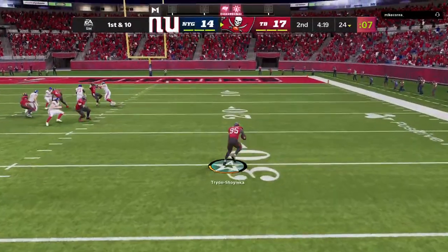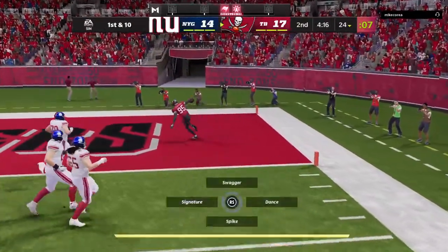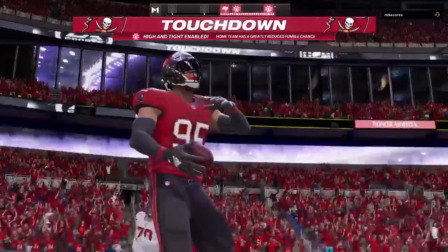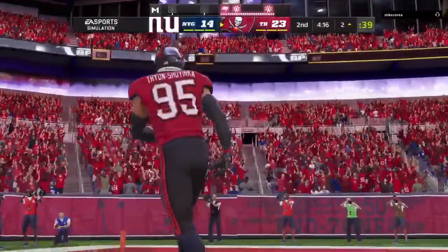Well, he tries to force it in, and it's intercepted. Picked off near the 32. And it's a pick six. He brings it back to the house for a Buccaneer TD.